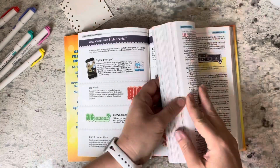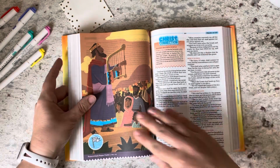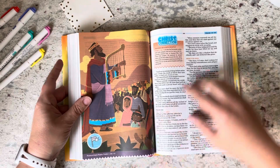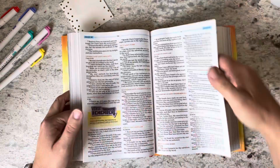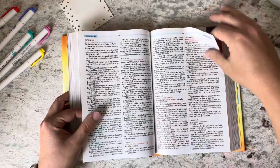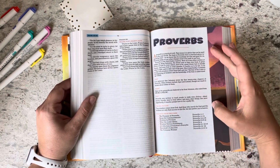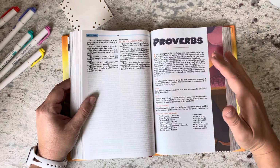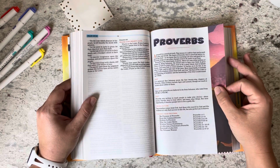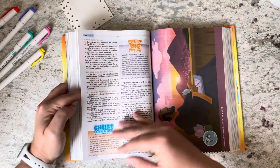I'll show you here, there are Bible introductions that are specially made for kids. Look at these cute illustrations. And notice these kind of circular reference icons. We'll come back to that. But each book of the Bible has an intro that is written, I'm trying to think what age. I feel like probably at least a third to fourth grader would be able to read and understand this. My first grader just finished first grade, and so this would probably be above her reading level. But you know your kid best.